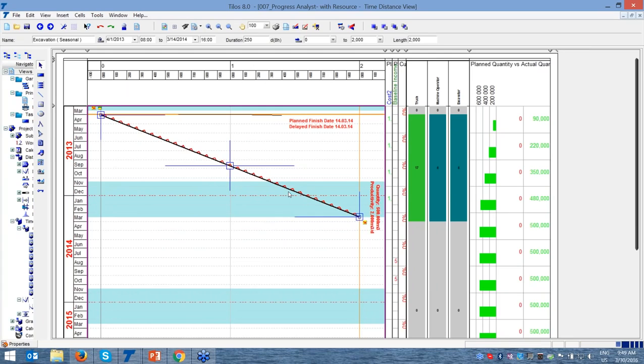Okay, another question. Can we track cost and revenue simulation on the same activity basis?